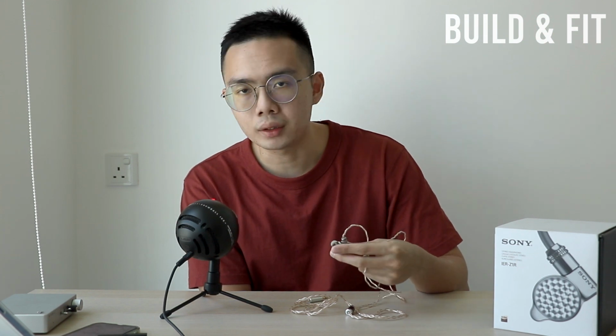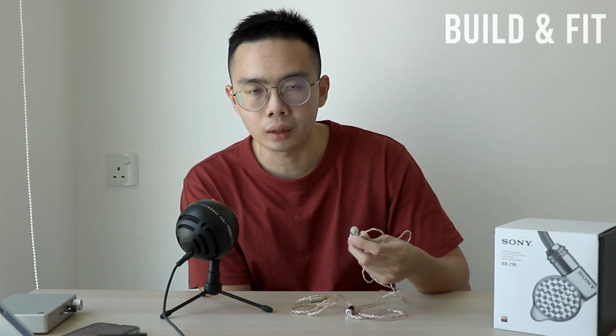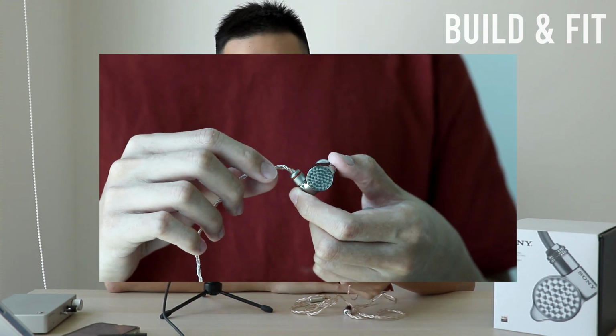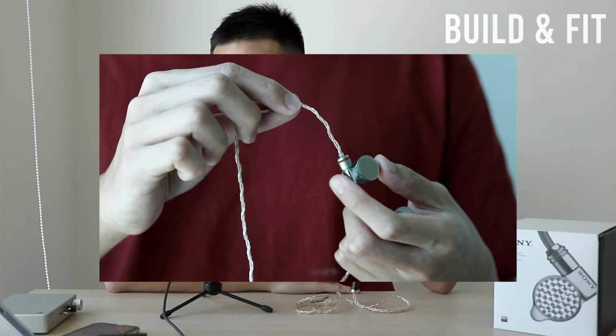Not to say that it doesn't create a seal, but if you wear this, it's going to be uncomfortable and you need some getting used to it. Again, because of this head shell being very heavy, and like I said, you need to shove this into your ears.